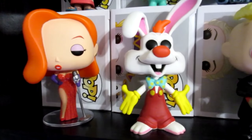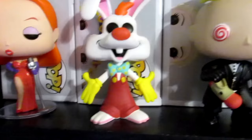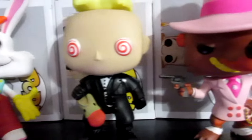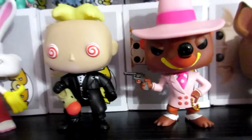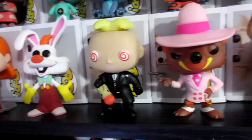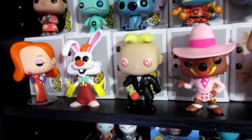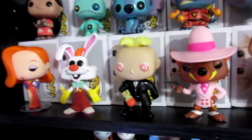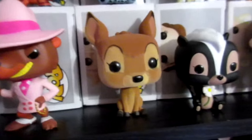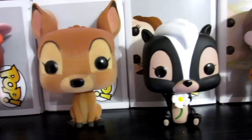So yeah, there's four. I really like this set because they're all so unique. Really different molds and really different looking, whereas in some of the sets the characters look similar. This one's awesome. I think the Weasel might be my favorite. So you've got Jessica Rabbit, Roger Rabbit, Judge Doom, and then the Marty Weasel. Really cool set. And then you have Flocked Bambi and Flower.